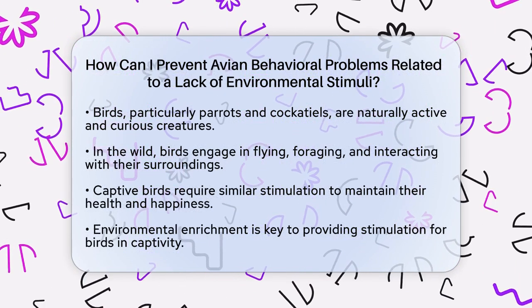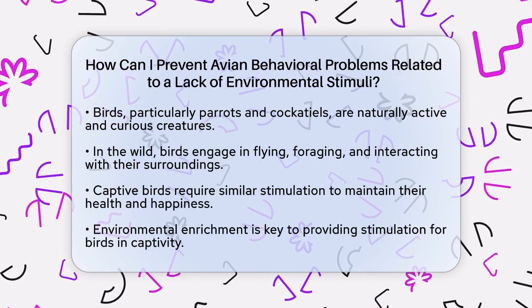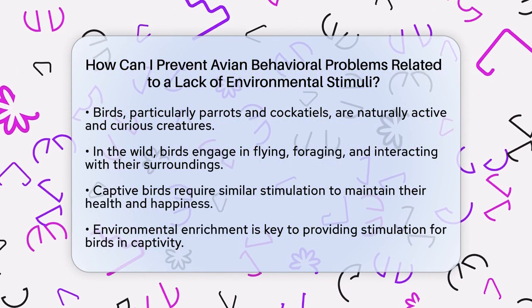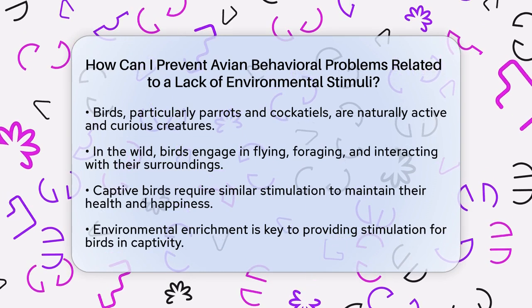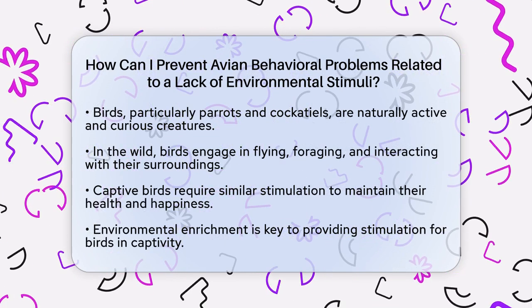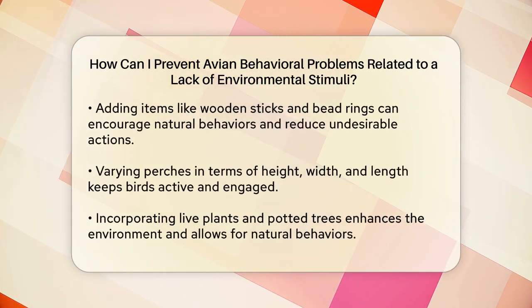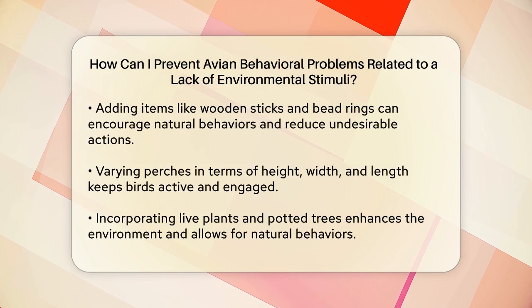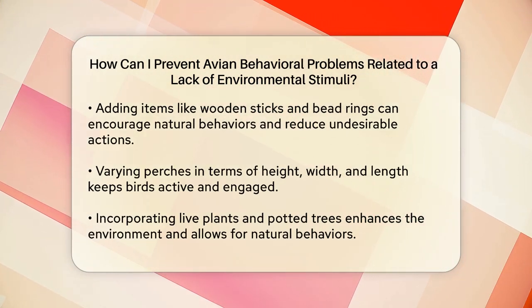One of the best ways to provide this stimulation is through environmental enrichment. This means adding items to their environment that encourage natural behaviors. For example, you can add wooden sticks and bead rings to their cages. These items can significantly reduce undesirable behaviors like biting the perch or cage, and they encourage activities like moving around and drinking water. Another key aspect is varying their perches.